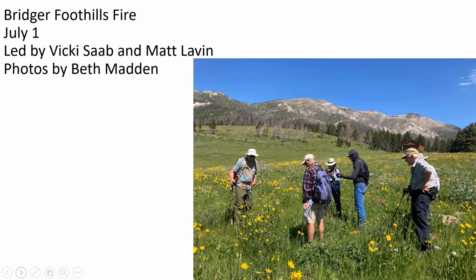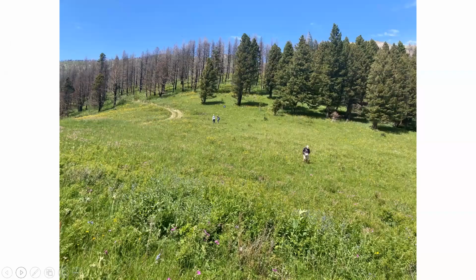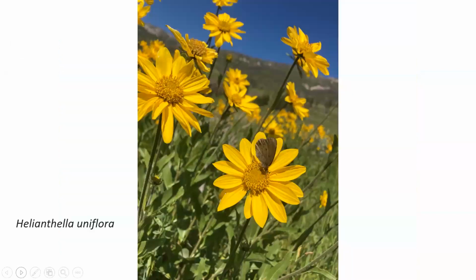And we have access to some private property up a private road, and we can get right up there into the heart of the fire and look at some of these meadows, as well as the forests and a bunch of different habitats. So where you're standing in this photograph, Beth, had that burned over 3 years ago? Yes. Wow. Got another pollinator in there. It's nice. It is nice. Yeah.